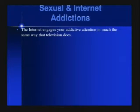So, the internet engages your addictive attention in much the same way that television does. And if you wanted to read up on this, there is a book called 4 Arguments for the Elimination of Television. And then the book that came later by the same author, In the Absence of the Sacred, The Failure of Technology, and the Survival of Indian Nations.